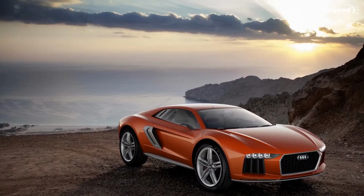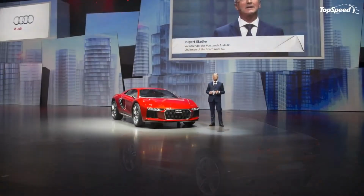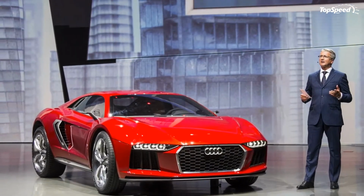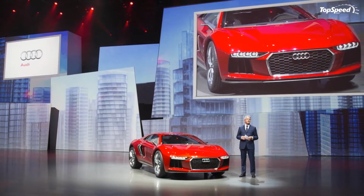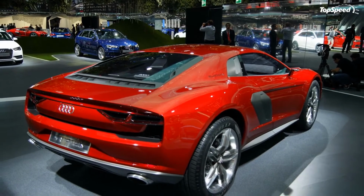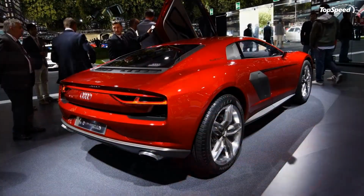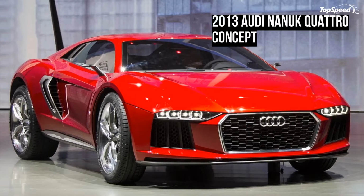This powerful diesel mates to a 7-speed S-tronic transmission that sends power to all 4 wheels through a specially designed Quattro drivetrain. The drivetrain sprints the Nanuk 100 km per hour (62 miles per hour) in just 3.8 seconds, and up to a top speed of 305 km per hour (189 miles per hour). All this while delivering a fuel economy of 30.16 US mpg on average.